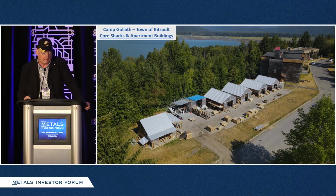Here's a quick pic of a part of the town, actually. So we occupy these apartment buildings. We've got our core shacks here. We've got an industrial-sized kitchen. We had about 110 people last year with our 8 rigs and 4 choppers. I was told the town had a capacity of about 1,000 people when it was in operation.